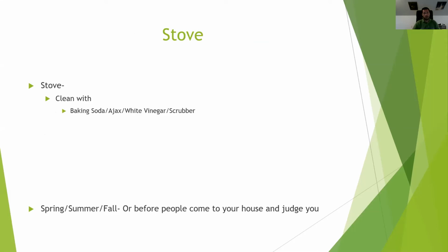Stove. Clean with baking soda, Ajax, white vinegar and a scrubber, and you're going to realize here really quickly that you are going to need white vinegar for a lot of this stuff. And all these items that you're going to be cleaning with or using are really super cheap.